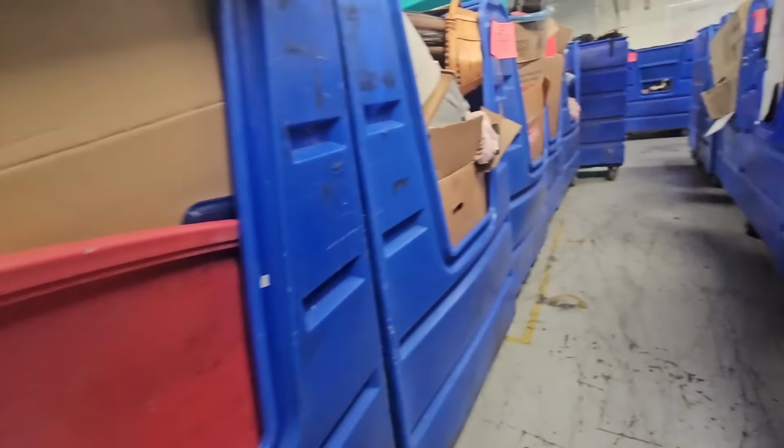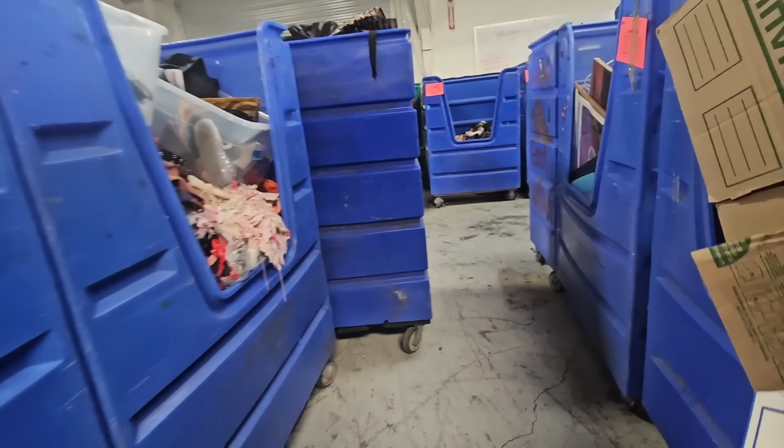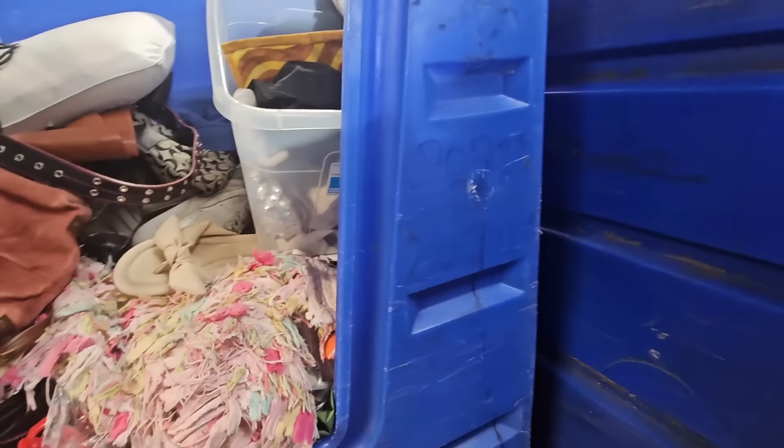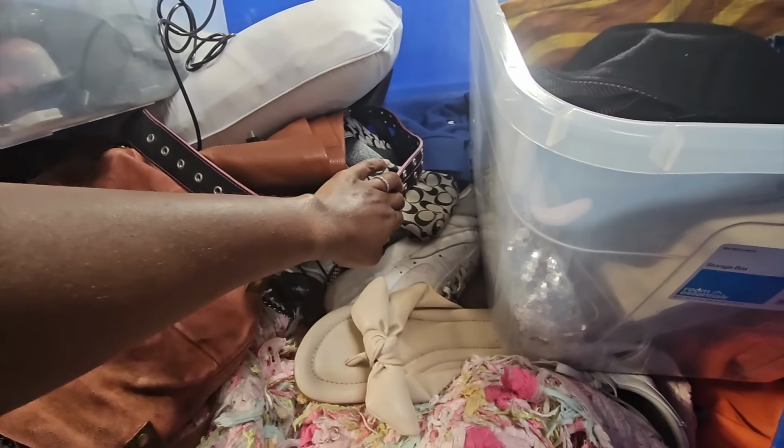They're all, as you can see, on wheels. It was a little hard to pull, but I made it, and they let you pull up and load up your stuff. Let's go through. I am going to go through a haul, you guys, and show you a lot of stuff that I got. So stick around to the end.